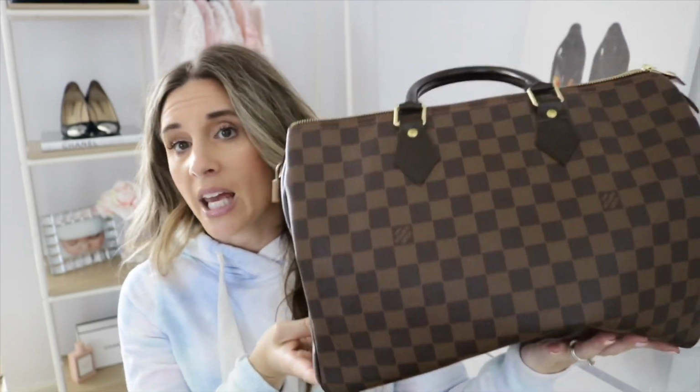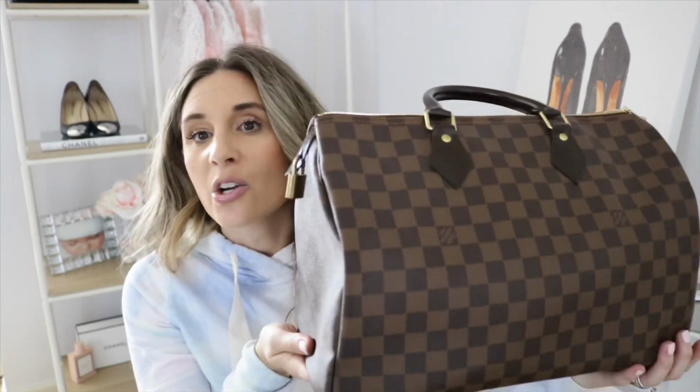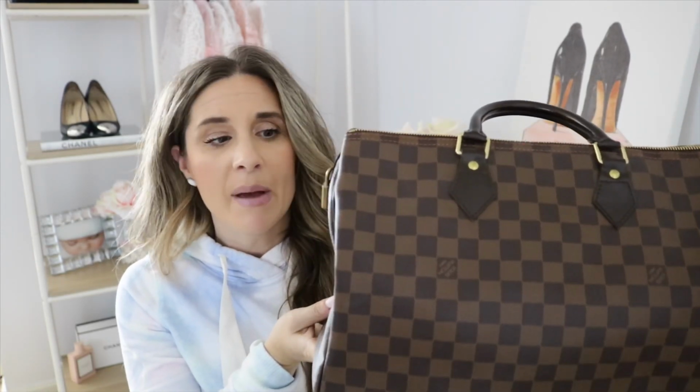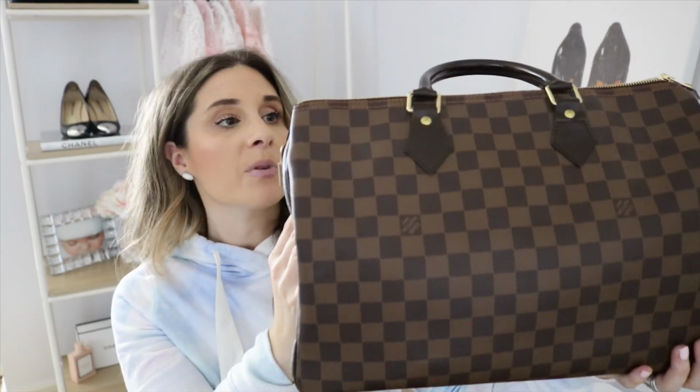You can get it in the Damier Ebene. You can get it in the monogram. Back in the day, do you remember when Jessica Simpson had it in the multicolor? I thought that was so pretty and I always kind of wanted that. This is just a great Louis Vuitton bag. It comes with the lock on the side. It has held up so well.